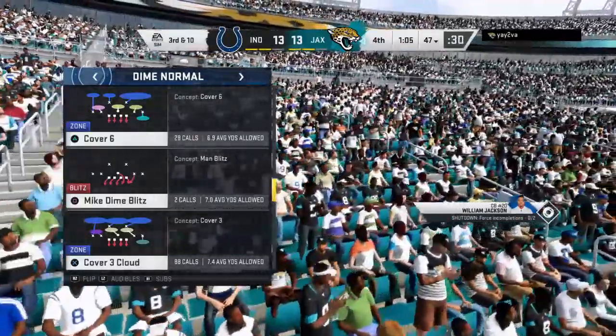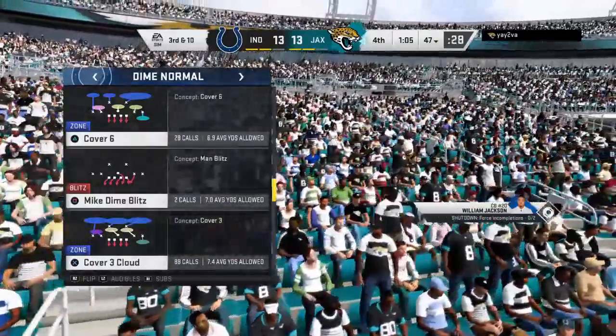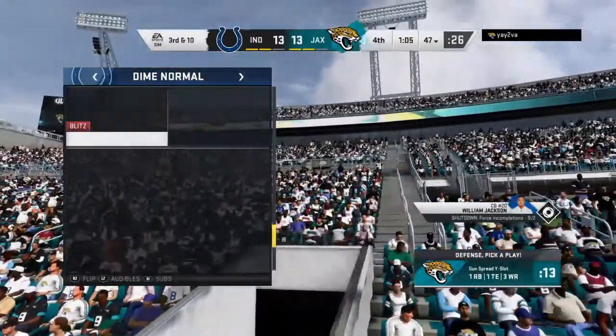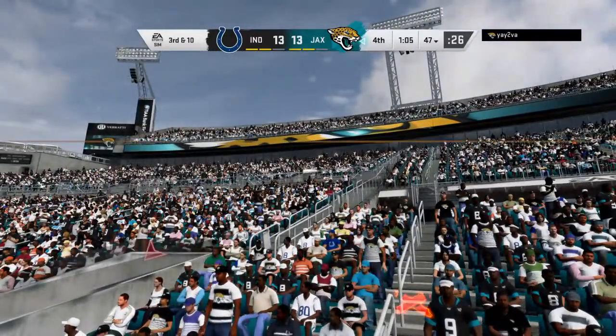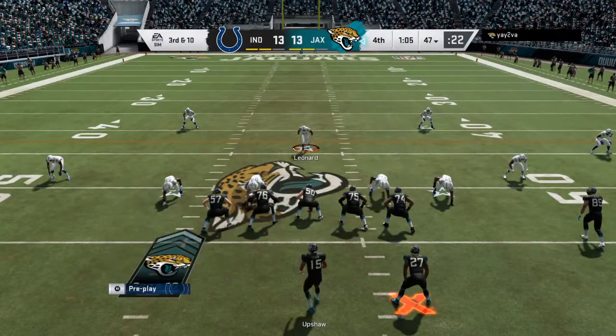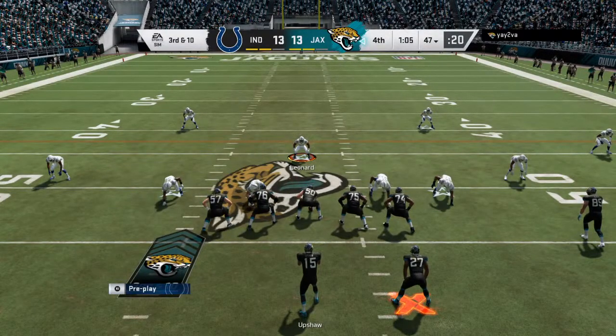He's been off the mark really start to finish. Yeah, it makes you wonder what exactly is going on. Is he a little bit dinged up here, or is he just off just by a bit? Maybe he can get it back in this situation. He'll need to. Now they face a 3rd and 10 after back-to-back incompletions.